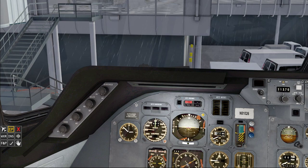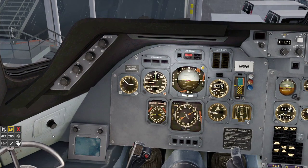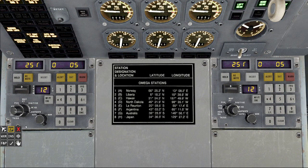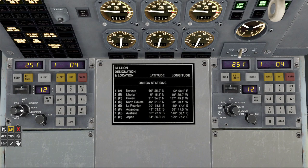Pre-flight stuff is complete. We're about ready to start the APU. Before we do that, let's see how our INS is doing. Yep, completely aligned and ready to go. So just flip that over to nav, and we are in business. We'll go to the distance and time. Yeah, a little bit longer than that, maybe. I've got 4 hours and 45 minutes, according to SimBrief.